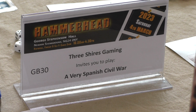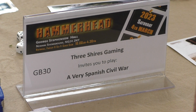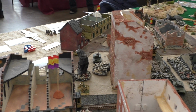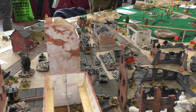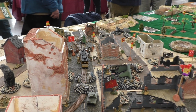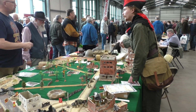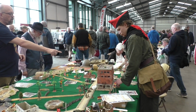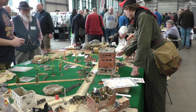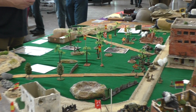Right, this is the 3 Shires gaming table, and they're using the very British Civil War rules to reenact a very Spanish Civil War. So I'm just going to pan out now. Big table, set in Madrid. We have Russian tanks, trams. As you can see, a long table. A couple of them are actually dressed up in appropriate anarchist or Marxist communist dress. But this is a Spanish Civil War game, but fought using the very British Civil War rules, which is sort of appropriate.